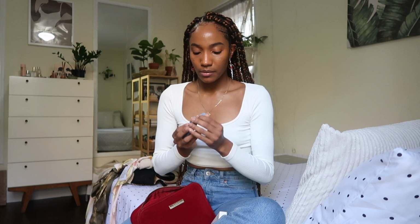And then lastly, I got Gucci Guilty again because I freaking love this scent. Eau de Parfum. Love this scent so much. Yeah, those are all the things that I got, y'all. But anyways, let us head out to finish the rest of our errands.